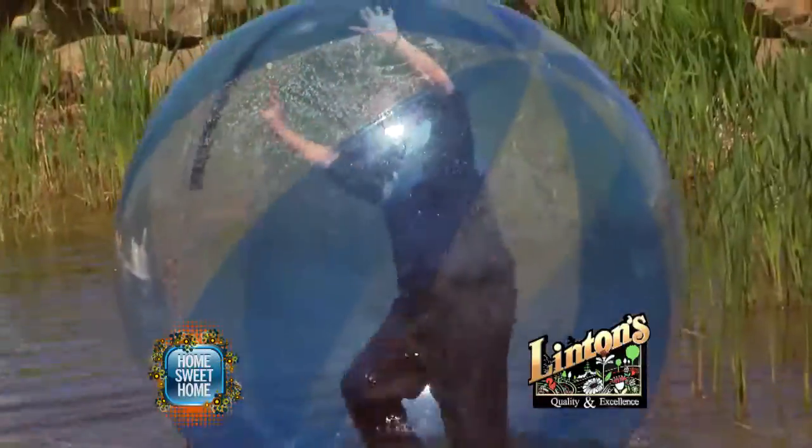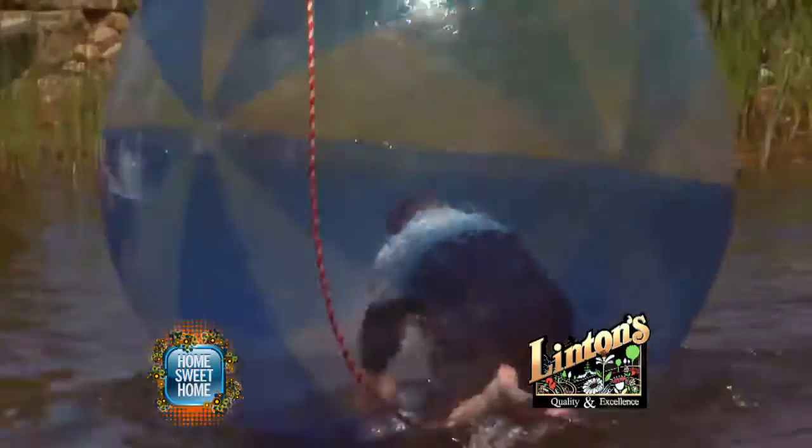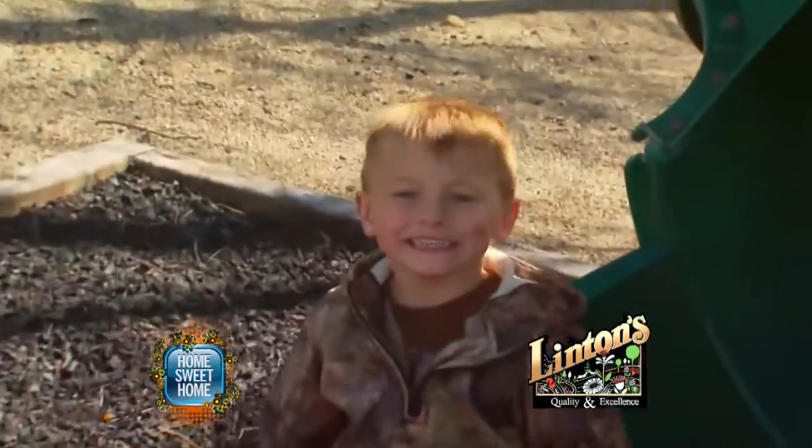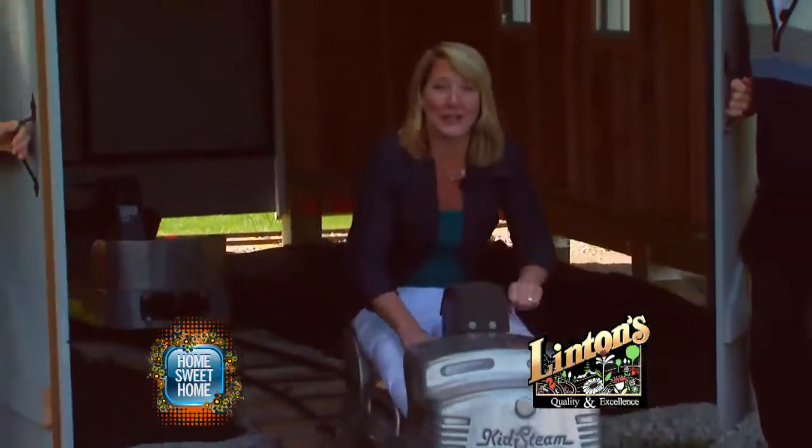Cruising on Lake Linton and having a great time. Come on by and try the orb. At Linton's Enchanted Gardens, kids will love the pedal cars. And here's Casey. Linton's will keep you on track.